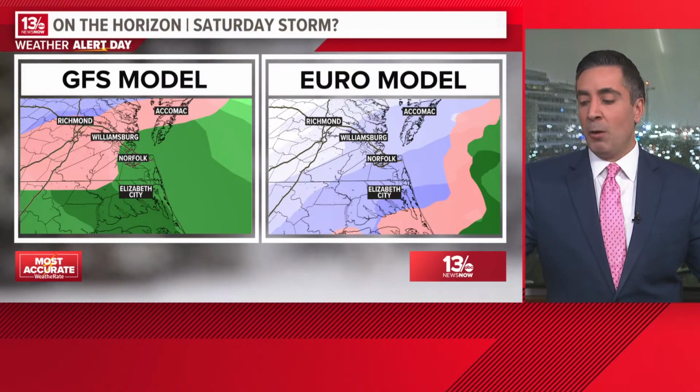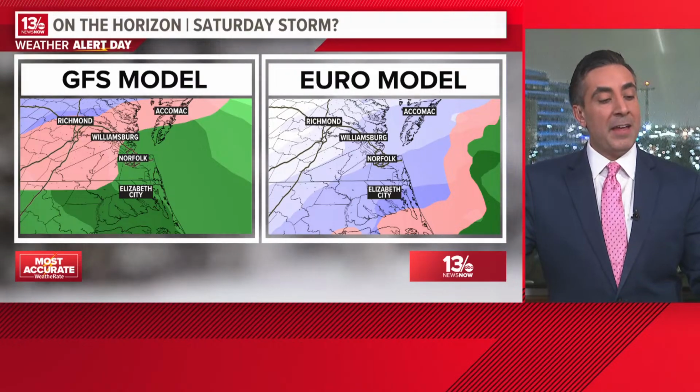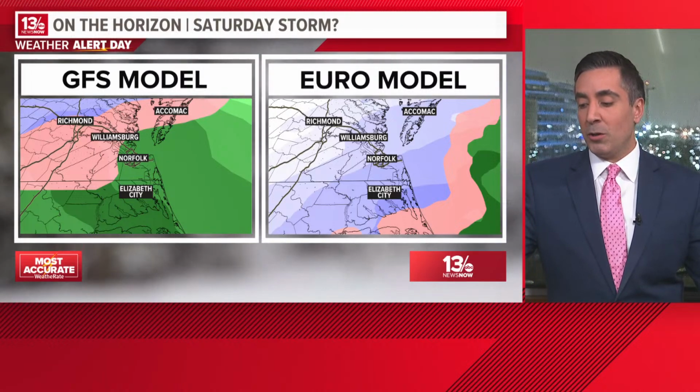By the time we get to Thursday morning, late Wednesday, we will then be in the window of time that we can start using high-res models. And that's the HRRR that we've shown you on air before too, and of course the NAM model as well, which is more of a short-range, higher-res model. So we'll have more in our toolbox the closer we get.